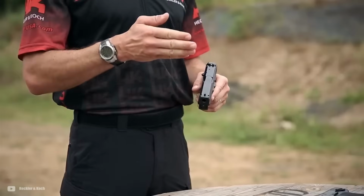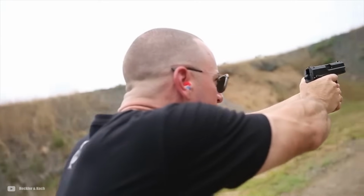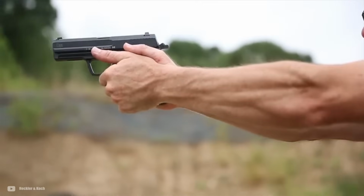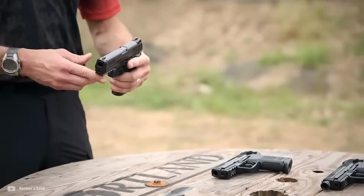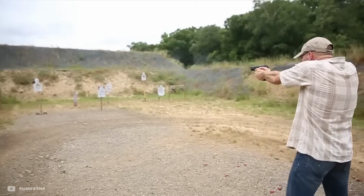But what really sets the USP apart is its robust build. It's one of the few pistols explicitly rated for +P and +P+ ammunition, according to its manual. Some owners even shoot 45 Super rounds through it without needing any mods. This kind of versatility and ammo compatibility is invaluable in scenarios where ammo options might be limited.